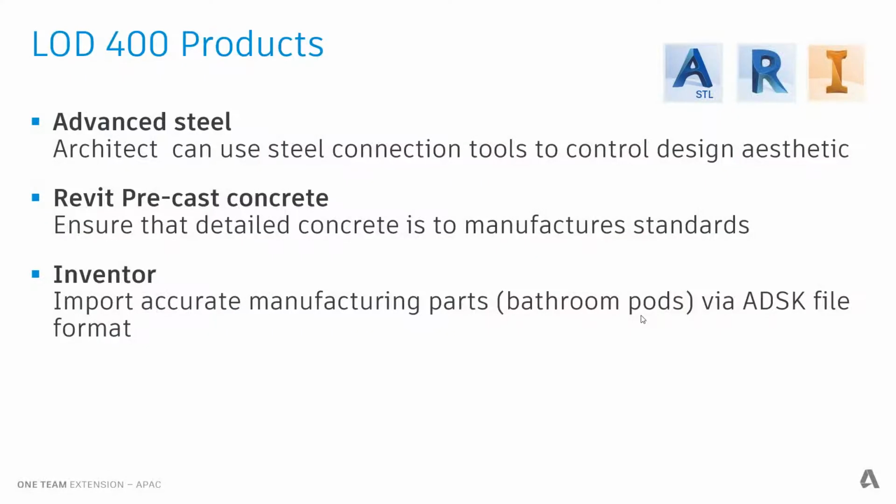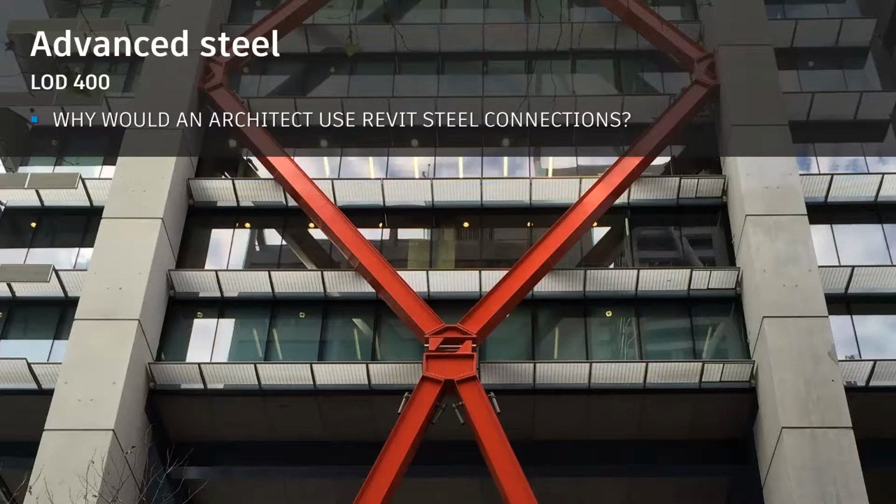So I'm just going to touch on these three. We have Advanced Steel, and Advanced Steel is really cool for doing things like connection details as well. This is Richard Rogers' building in Sydney in Australia, and you can see they've got some pretty beautifully detailed connections for the cross bracing of this building.